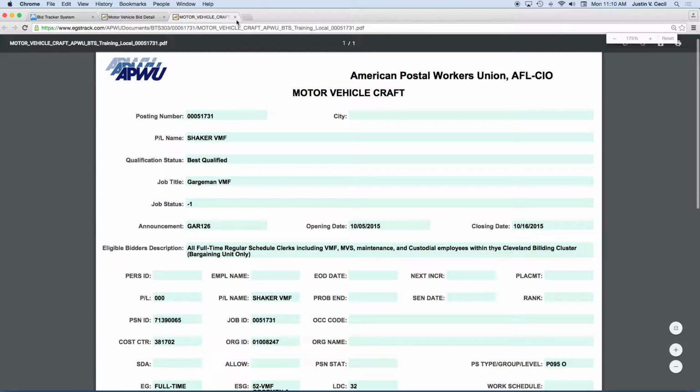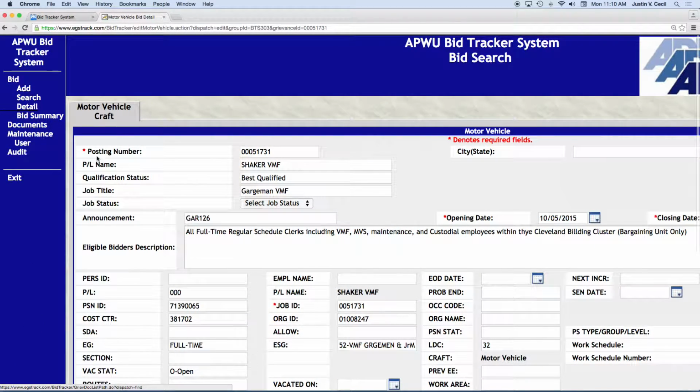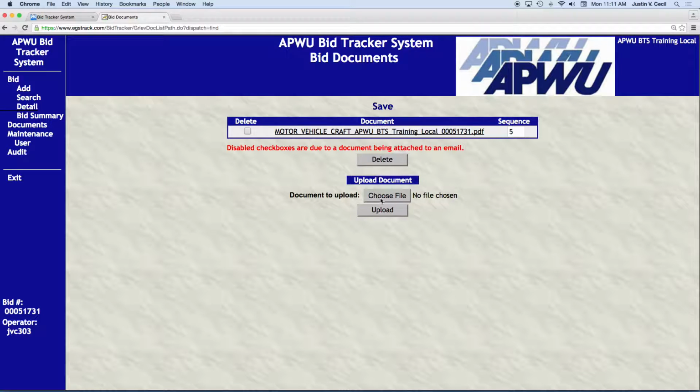Now, keep in mind that you can also attach the job postings if they come through. For example, if you have a PDF that you need to attach, you can go over here to the Documents link and simply upload the PDF or any documents relevant to this job. And that holds true for all of your jobs. Clerk, motor vehicle, maintenance, all of your jobs you can upload PDFs to the specific jobs.